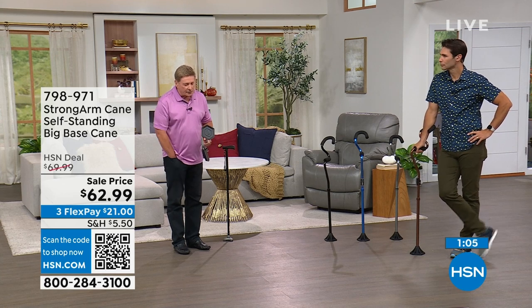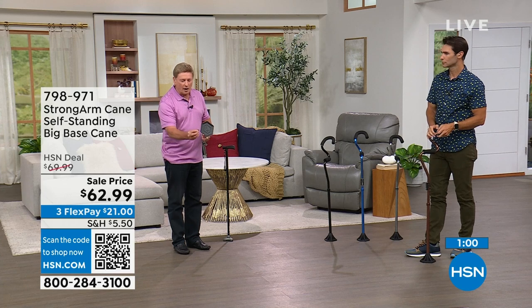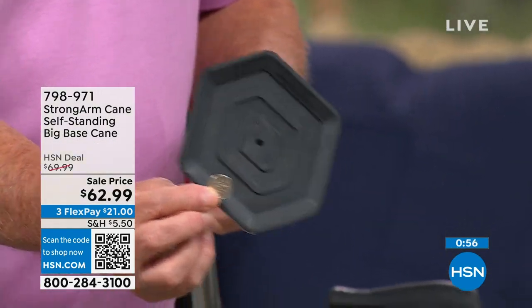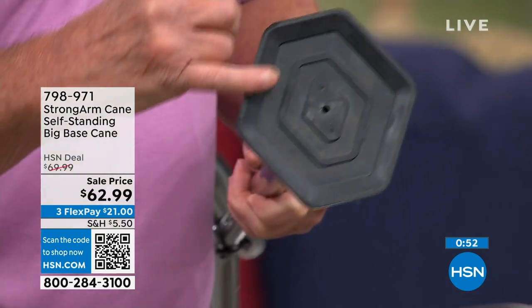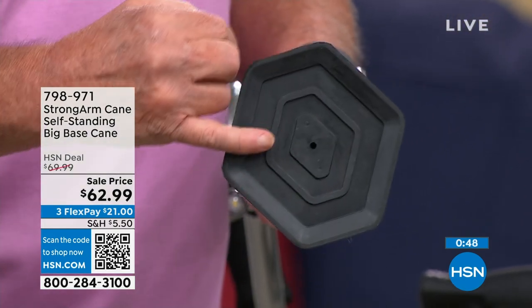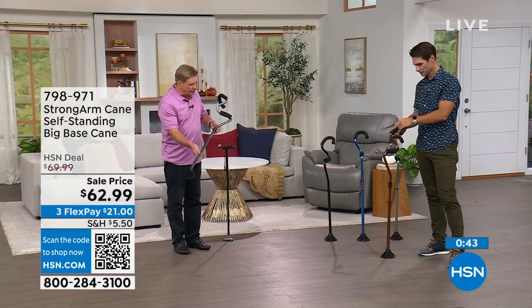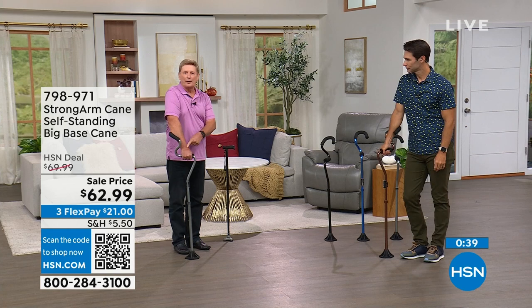As a matter of fact, I know it's tough to tell the size of certain things on the screen. Here's a little comparison. There's a dime right there. That'll show you. Look at the size. So that's giving you all that support. That's giving you the balance that you need. And then because of the uniqueness of putting this all together, once again, you grab it like a regular cane, but all of that pressure.